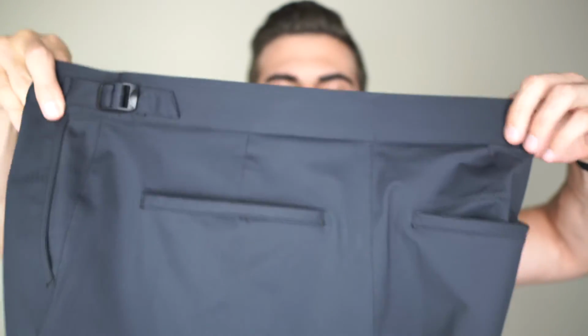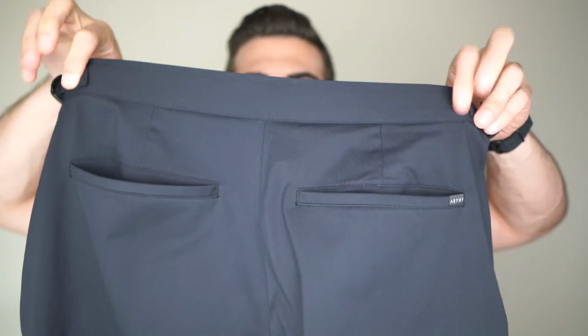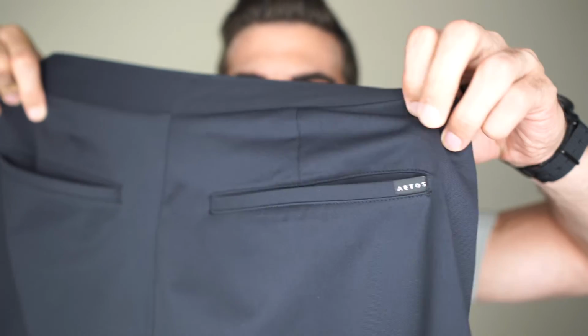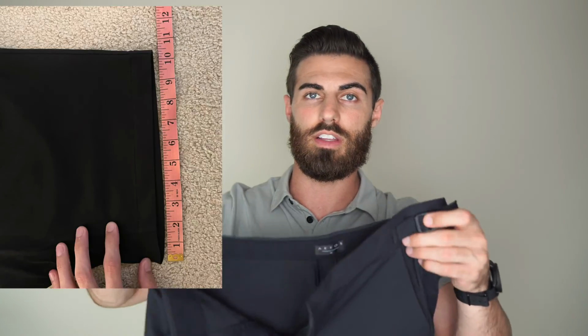Here we have the back. Aetos right there. These feel like really nice tech pants, but shorts. They remind me of my Roan commuter pants, which are my absolute favorite tech pants. They feel very high quality. Very impressed with these. These are also 100% polyester, but we can go ahead and try them on.